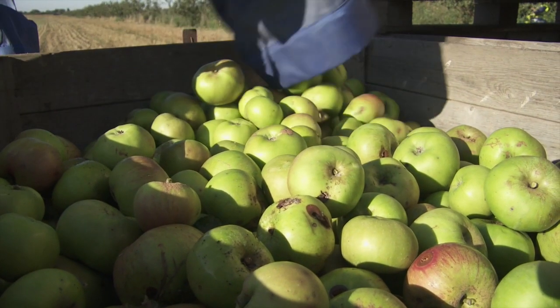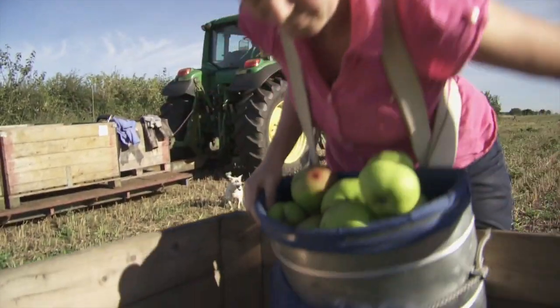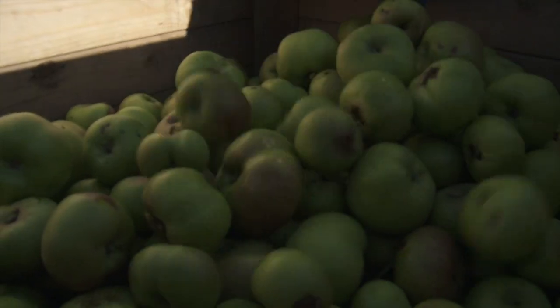Productivity from the tree crops is generally about the same as we get from the field crops on a per unit area basis, although I can add a lot more value to apples and fruit than I can to cereals. So potentially there's more economic gain.